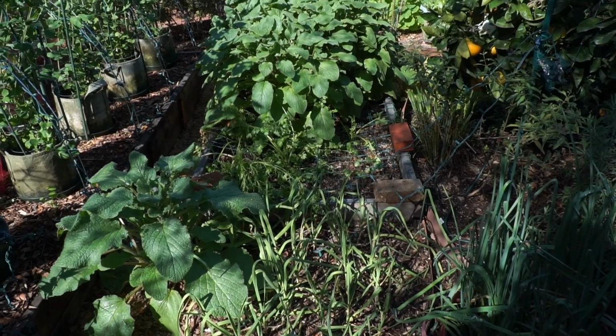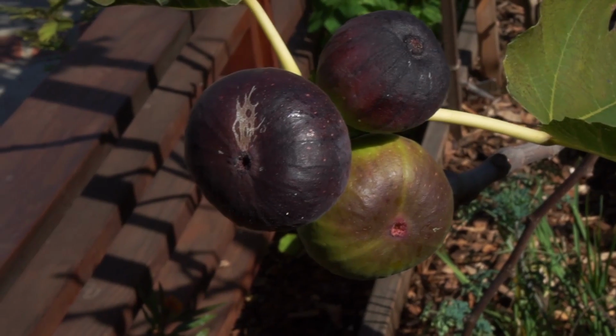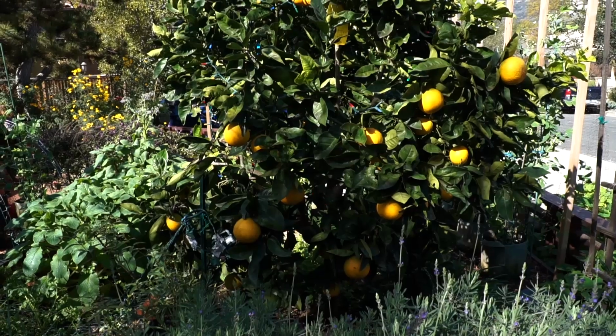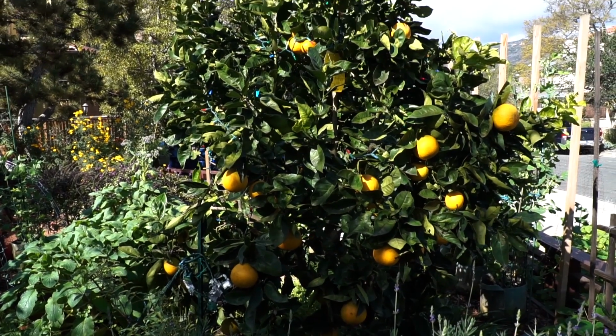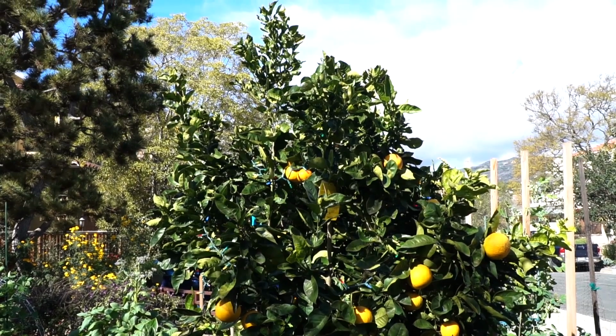Borage threatens to take over the garlic and raised bed, and there are a handful of late fruit on the brown turkey fig tree. After 4 long years, my Valencia orange tree is finally stepping up and producing oranges.